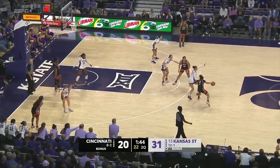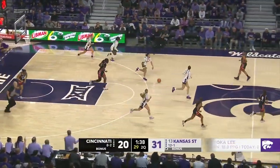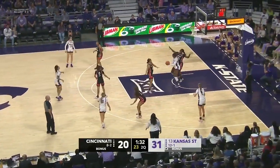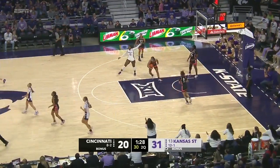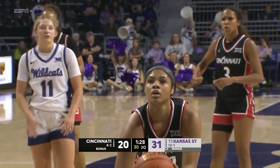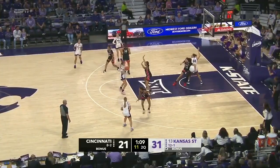Glenn in transition. You mentioned just a bucket. Mann tried to sell contact, didn't get the whistle. Taylor with the rebound. Numbers for the Wildcats. In transition, Sides back to Walker. Whips the ball into Taylor. Off the window, couldn't get it. And the Bearcats, the rebound and a foul. How can Cincinnati keep themselves in it, keep it close? One more for Byers. Paris, Kentucky. K-State rotates it around, trying to get a spot for Lee.